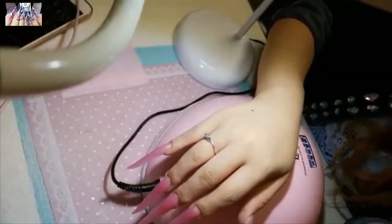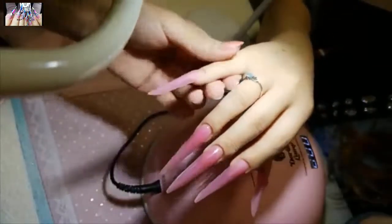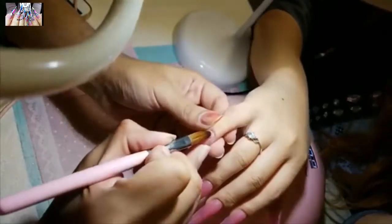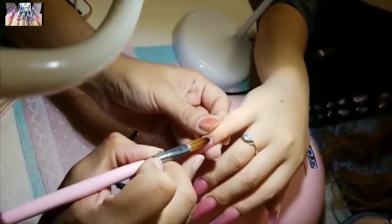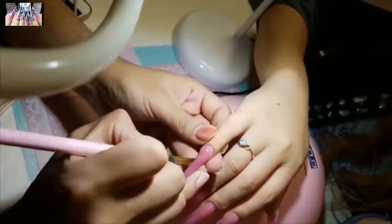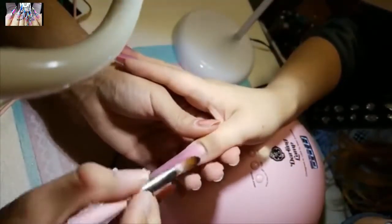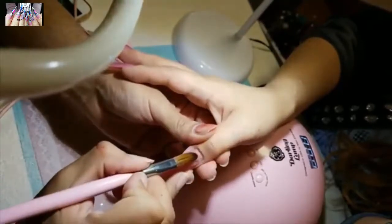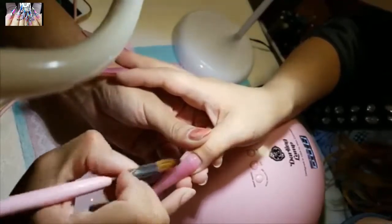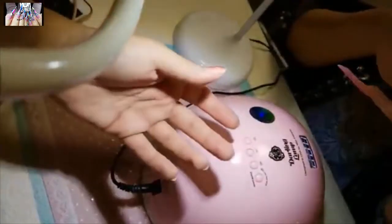And look at that, you guys. I mean, the product just lays so beautifully. It blends in so lovely. Oh my gosh, it's incredible. I mean, it doesn't move. The product lays like butter. It just blends into the nail so easily. And it has such an incredible ratio. And it smells beautiful. It smells like candy when you're working. Oh, so fast and so easy.